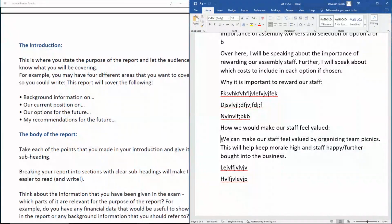So how do I start my body? By putting down the subheadings. And under each subheading, then you answer it according to whatever you have to write. Everybody's clear? Yes, in the chat box, please. If you have a question, put it down, please.